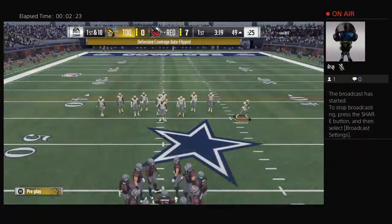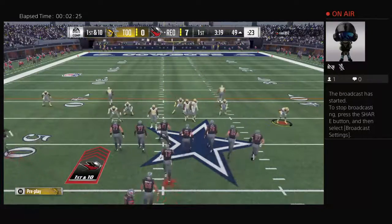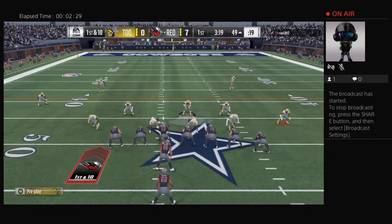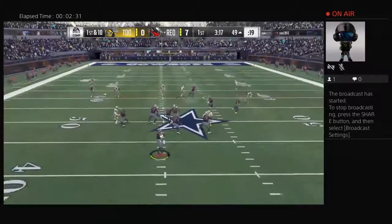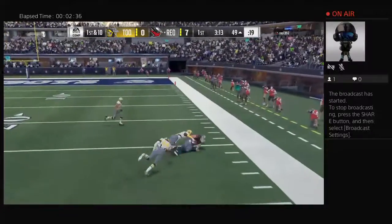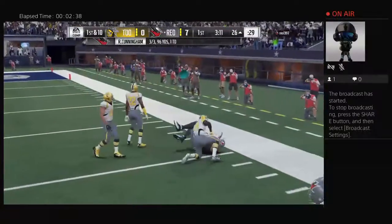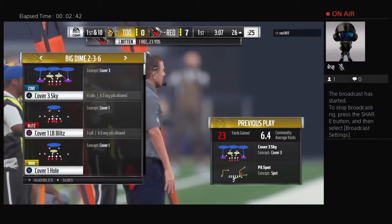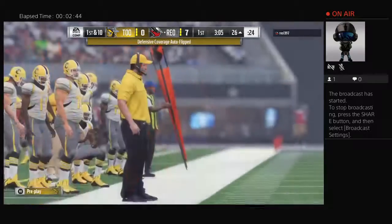Well, this is a defense that can confuse even the best of quarterbacks with their zone schemes. And here you've got a linebacker that's going to stay at home and just sit down in that zone. And this one basically comes right to him. And he hits Jason Witten, the tight end. And he'll be taken down, but not before getting this inside the 30. 23 yards on the play.